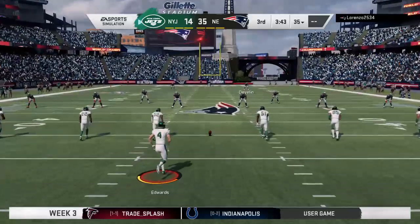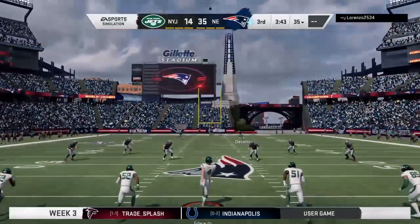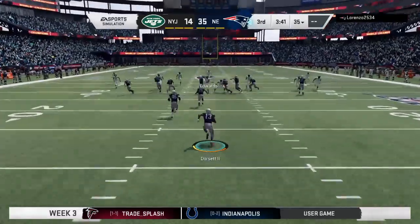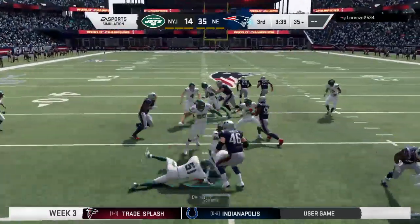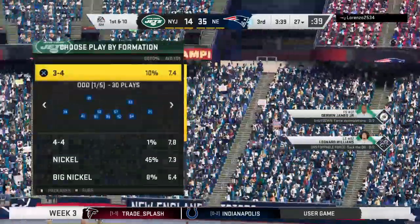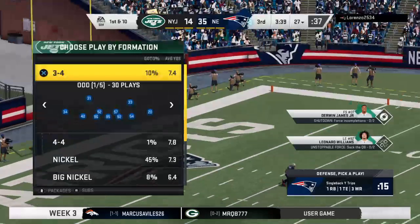Now after the touchdown, it's Lachlan Edwards to kick it away. This one fielded at the 5, and he'll take this across the 25. Couple extra yards up to the 27-yard line.